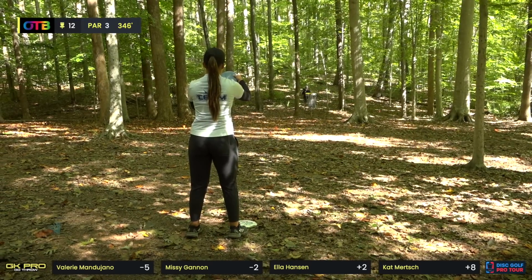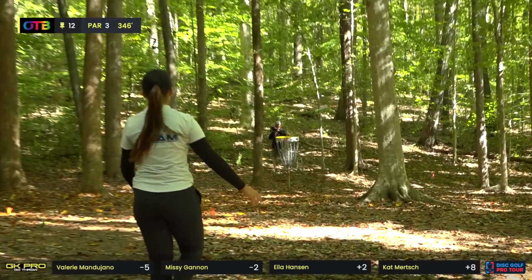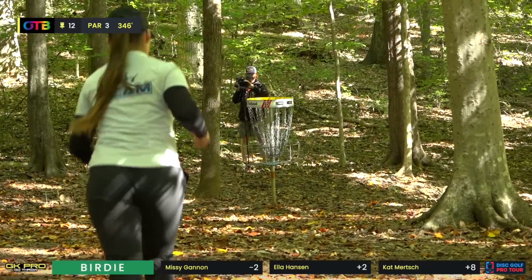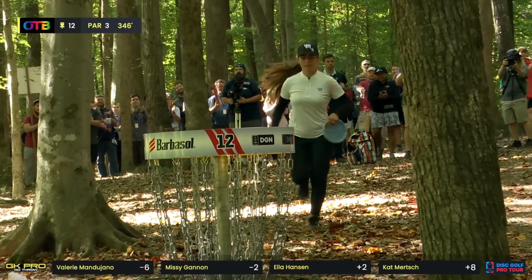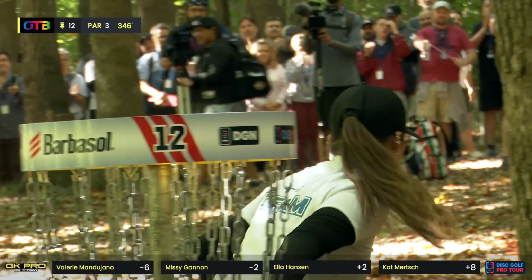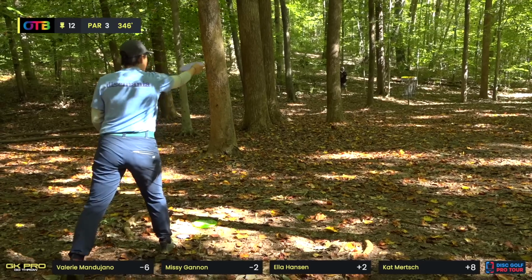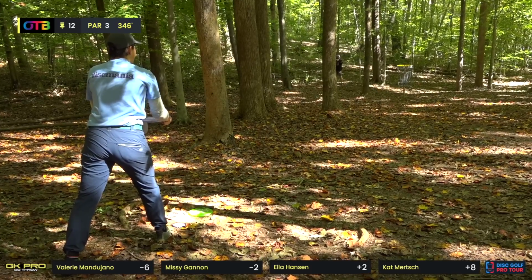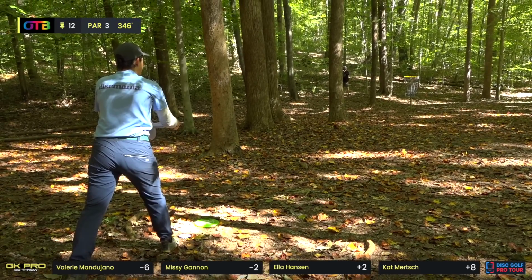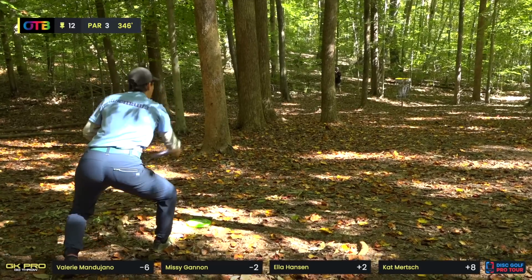Valerie just inside circle 2. Long look. And here's all 10 feet of elevation loss right here on the green. Oh, stop it. No. Oh, my gosh. No. That was so good. She's unstoppable. 6 down. Oh, my God. How long was that putt, too? She was just 1 step inside circle 2. So at least 60 feet. Wow. Ella for a par.